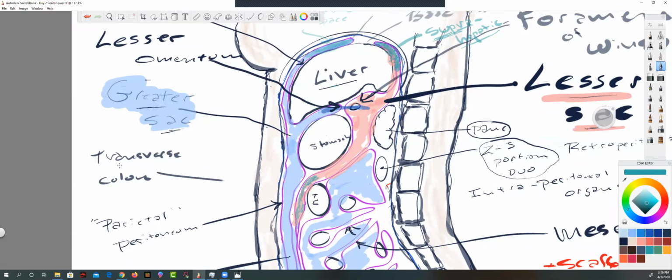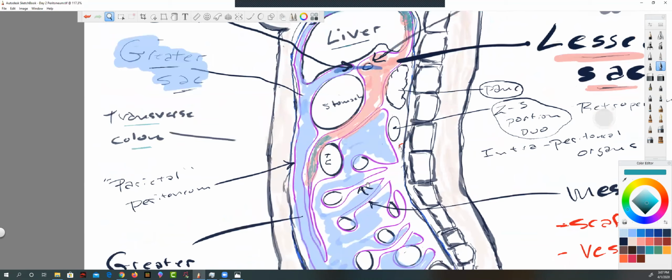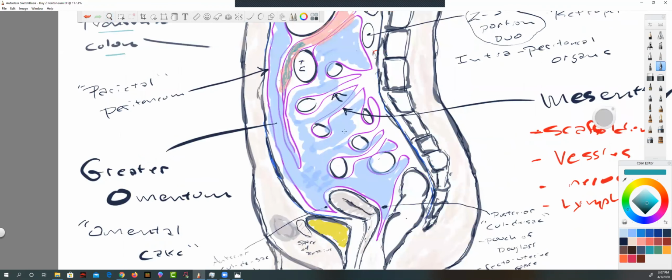TC is for transverse colon. These are intestines, intestines, intestines. We're seeing a cross section, which is why they're circular. This one's intestine too, but it's the third portion of the duodenum. The duodenum is the very first part of the intestines that comes off the stomach. So you can see that for some odd reason, the duodenum goes back here before it comes back out again. This little guy here is the pancreas. This is a female, so we have the bladder, uterus, and also rectum.